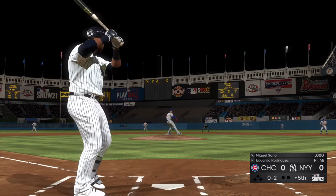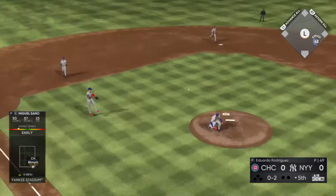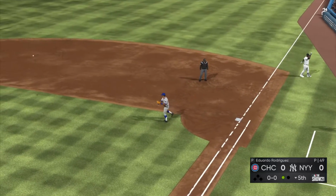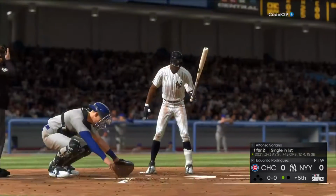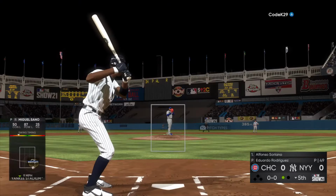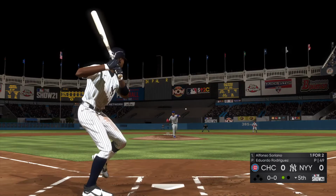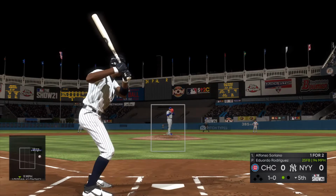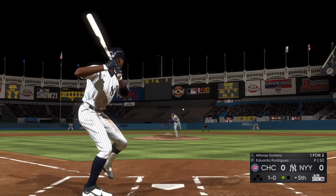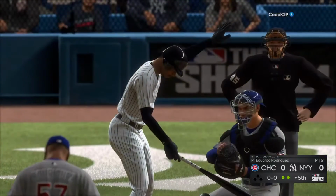Here's another 0-2. Slow little grounder left side. Reined in. And that's out number 1. So next to hit is Alfonso Soriano. It was a flyout for him in his last trip. First pitch on its way. The windup and the 1-0 pitch. Oh, look out. Hot shot to third, and there are 2 away.